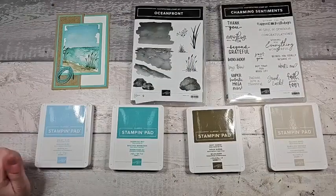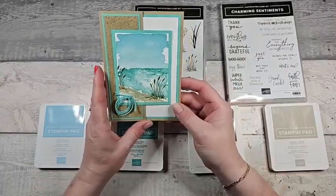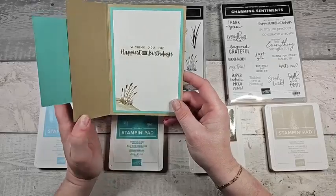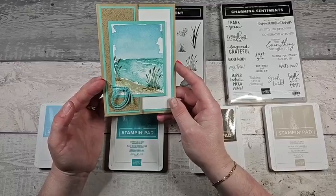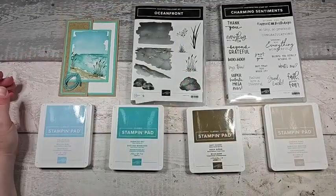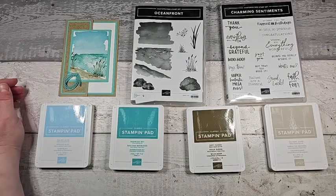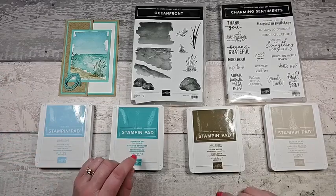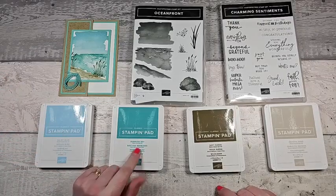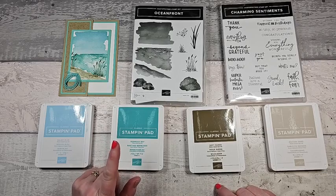Right, so this evening we're going to be creating this card, Seascape. Wishing you the happiest of birthdays. Love this. I am using, just bear with me. No, it's all right. I always get these two colours mixed up. It's Berumda Bay, I believe that's going. That's retiring. It's Coastal Cabana that's staying.